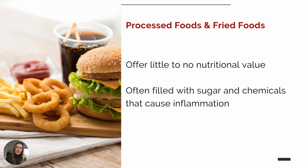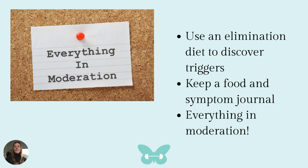And I really like to kind of follow the 80-20 rule. I've talked about this before, but where you're eating healthy and nutrient dense foods that are really good for you and Hashimoto's in the gut 80% of the time. And then that can leave like 20% for these indulgences because I don't like to tell people to cut out foods entirely because it just never really works. You really want to leave yourself a little bit of room to indulge, to enjoy life. Food is a big part of life. I totally get it. And we want to celebrate and enjoy it. So in conclusion, everything in moderation.